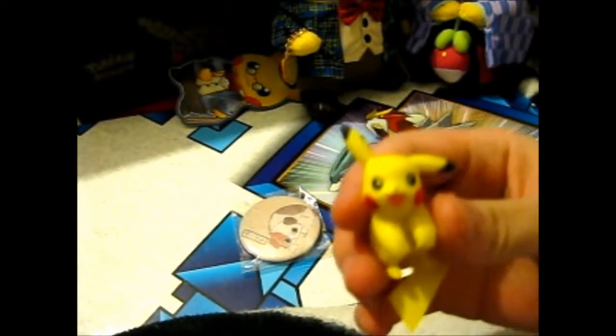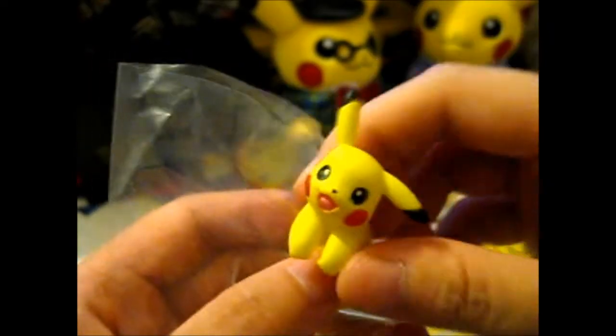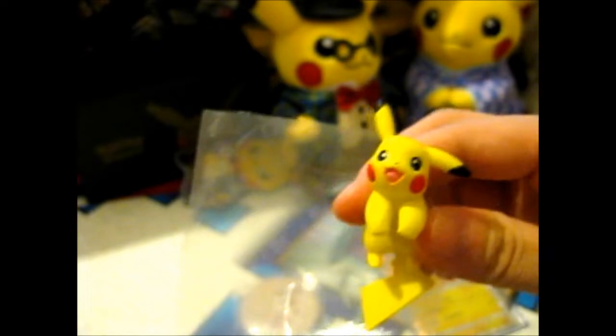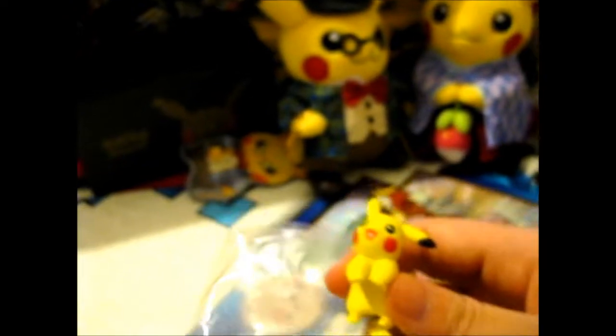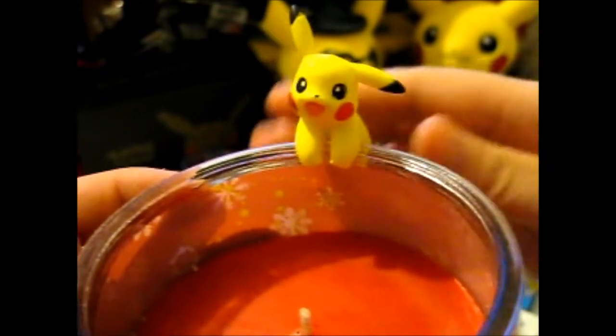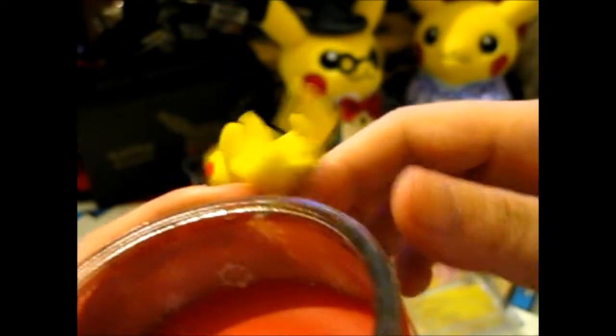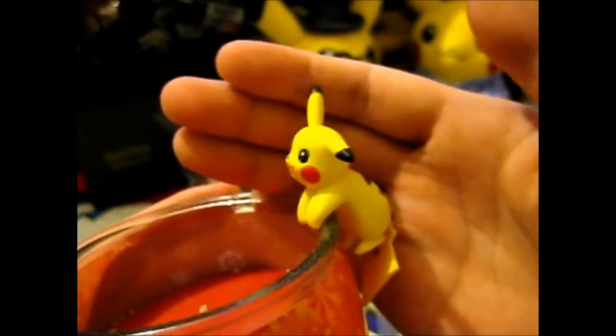Anyway, it was nice also to send freebies. So this is one of the Pikachus that will hang on the side of the glass. I don't really have one right here. Well, I've got a candle, so we'll use this candle. See, this one that hangs when I don't tip it. Yes, hangs on the side.